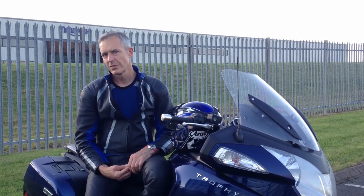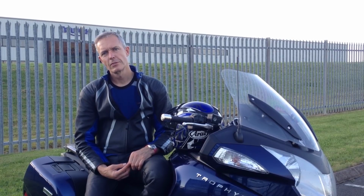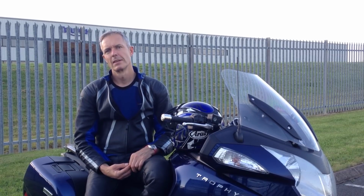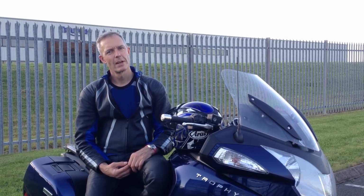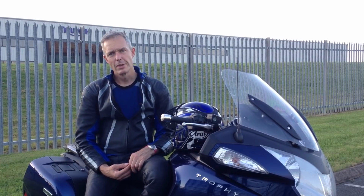Very fast, needless to say. It's smooth, very quiet behind the screen, so you can even hear the stereo. Good range, got about 250 miles from the tank, and used about a tank and a half, a bit over that, to get down here, so nearly 50 to the gallon. Very stable on the motorway, even in some crosswinds, but handling in the twisty bits was very, very good, very light for such a big bike. Just a really, really good all-round tourer.